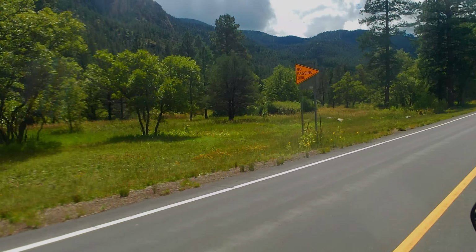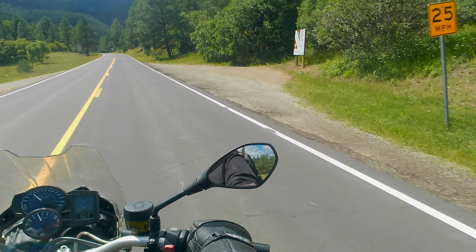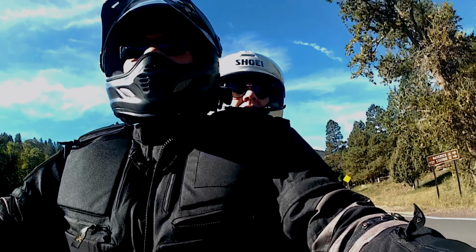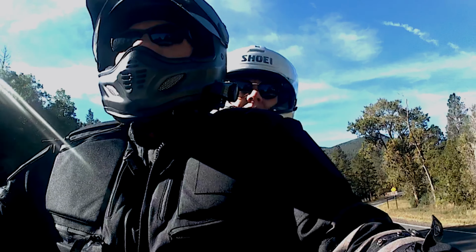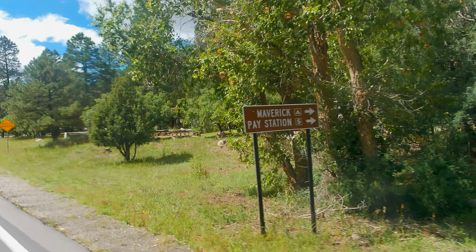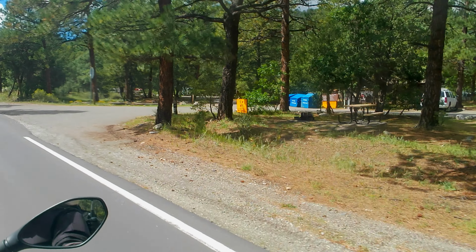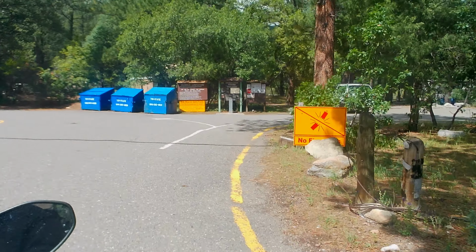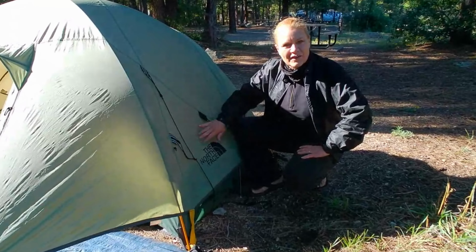Many areas of northern New Mexico have been plagued with drought, but gosh, I thought it was looking a lot better. Look how green and beautiful it is here as we're pulling into the Cimarron Canyon. Here's where we stayed. It used to be called Gravel Pit Lakes, but now it's called Maverick Campground. We found a great spot.